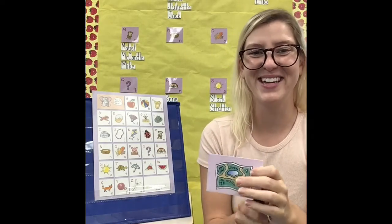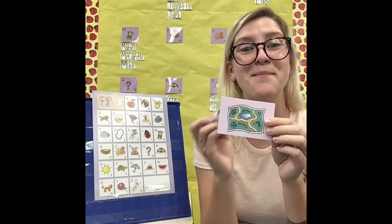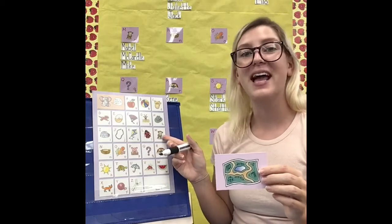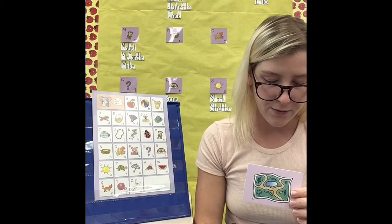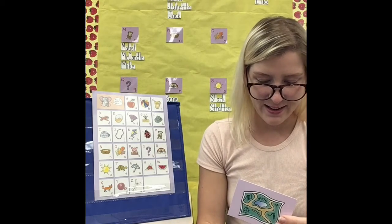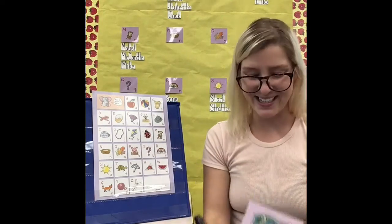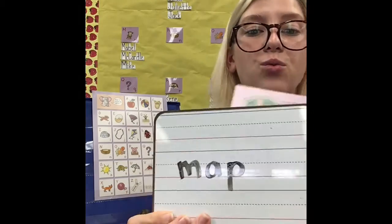What's the first sound that you hear in map? Which letter makes the sound? M like monkey, monkey, map. So I'm going to write the letter M for map. Let's listen for the next sound. Ah, that's the letter A. Let's listen for the next sound. Map, p. Like pig, that's the letter P. We stretched out the sounds and wrote what we heard.